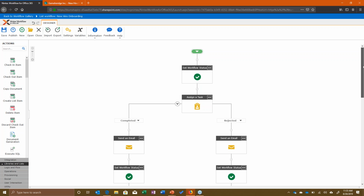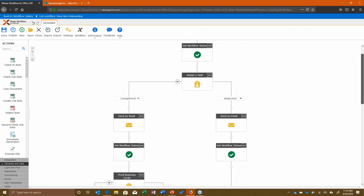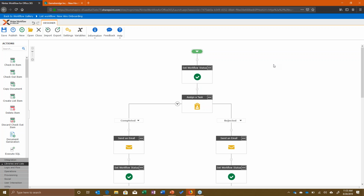Now you might say, wow, this doesn't look very simple. There are lots of boxes on here, but I'm going to walk you through it and explain why. The very first thing that we do is set the status of the workflow. When we kick things off, if somebody goes to look at the list where we created the item, they are going to want to know what state that workflow request is in. And so we're going to set the status.